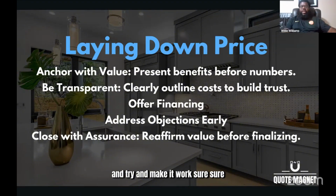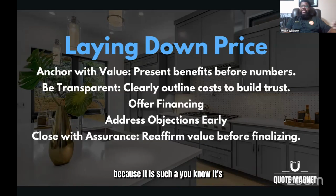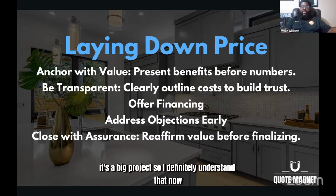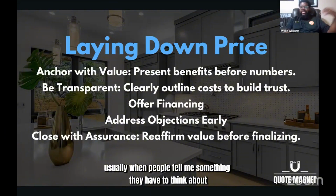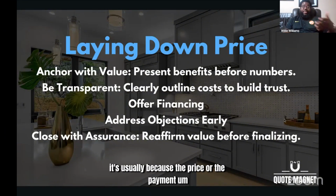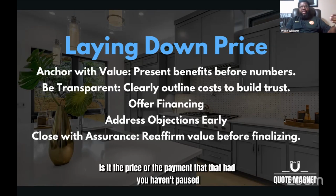Sure, sure. Now, I definitely understand that. And again, I respect the fact that you want to take your time, because it's a big project. Now, in my experience, I've been doing this a long time. Usually, when people tell me that it's something they have to think about, it's because of the price or the payment. You already expressed some concerns about the price, so I do just want to ask: is it the price or the payment that had you having pause?